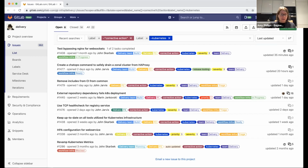Cool. Okay. So let's review those labels today so that we actually have a list of things that we need to get through, and then we can clear down all of our corrective actions before we continue migration.